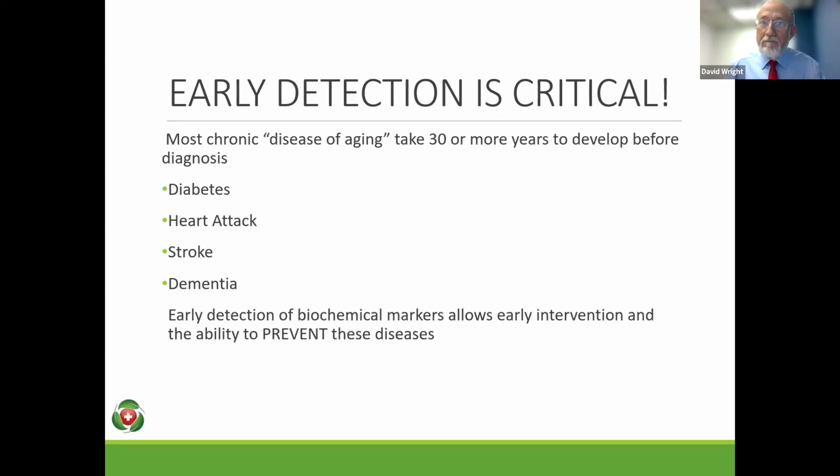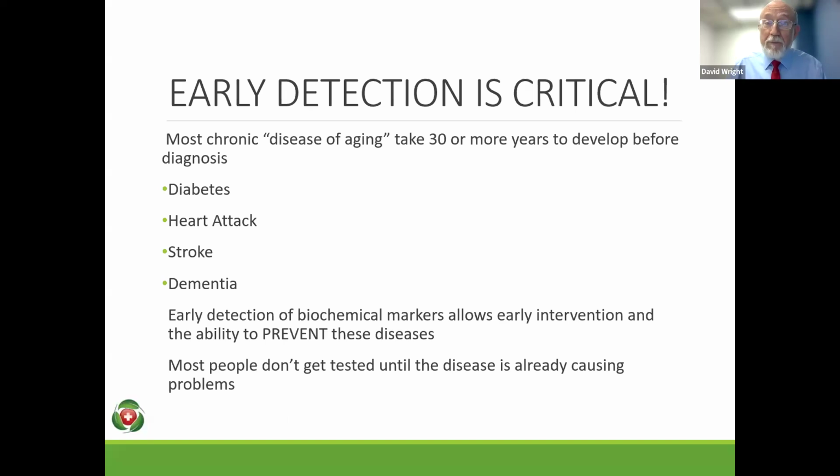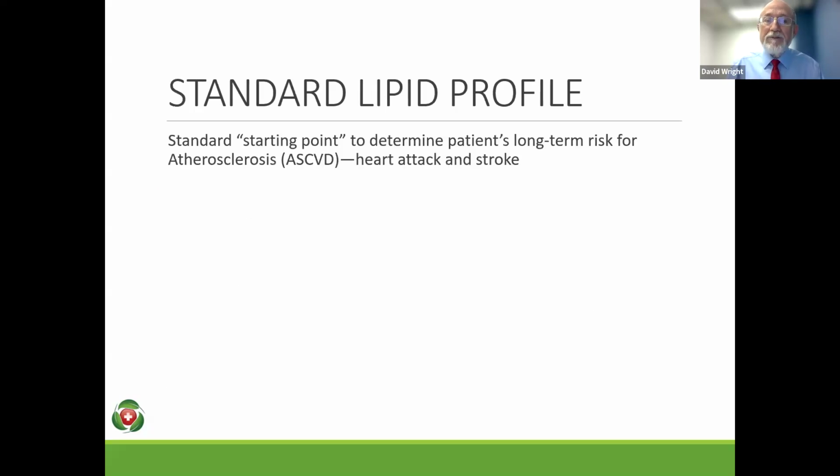So we do have several great biochemical markers that can do this for us and really get us in front of the curve so that we can prevent those conditions. The truth is most people don't get the right tests. Even if they're seeing a provider, they're not getting the right tests until they've already got an advanced stage of their disease. So let's dive into the different tests that are on the inflammatory panel that you have access to.